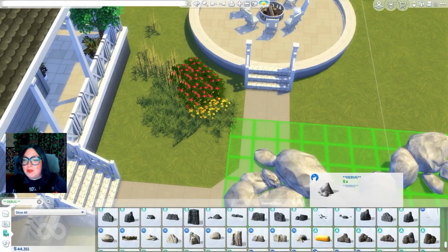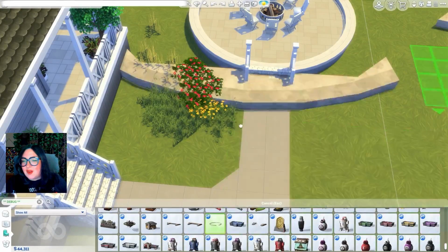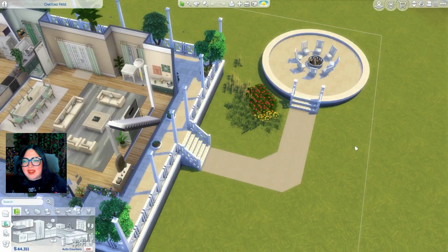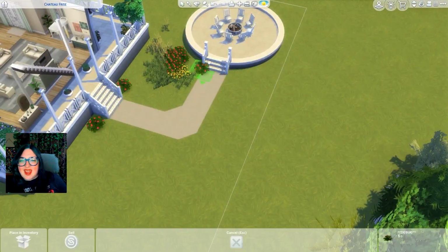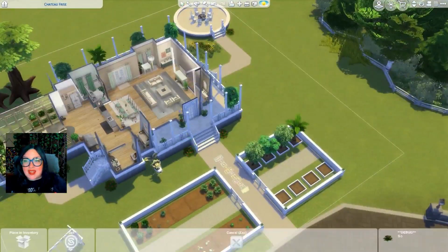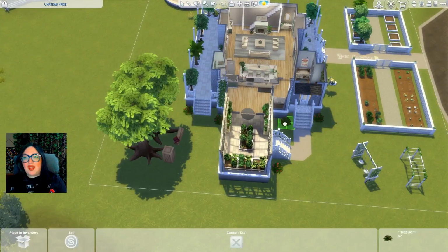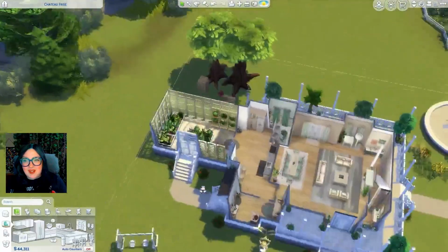All right, I have pulled out tons of flowers, red and yellow, lots of little weeds and things like that. And we're just going to kind of disperse them everywhere. I love landscaping. I often feel like there's something unfinished about a build, and then I'm like, oh yeah, landscaping, let's get in here and do that.